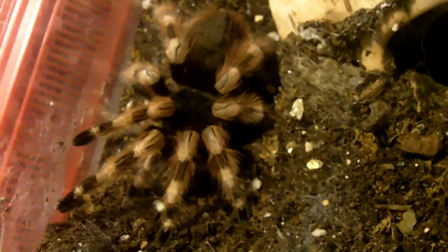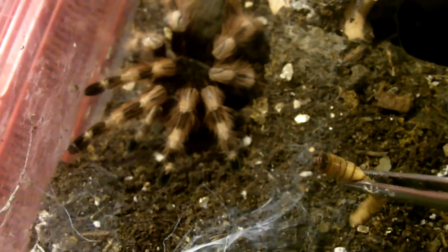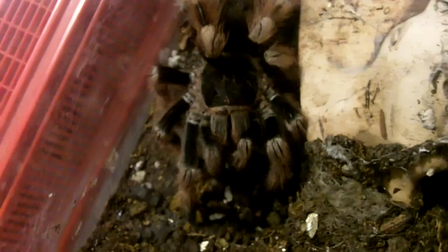This one here is a mature female Nhandu coloratovillosus, which is the Brazilian black and white, and I can feel her hairs already. She is Mina, my 5-inch female. Taking down that lovely superworm. Yeah, freshly molted.